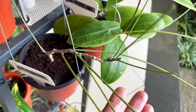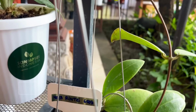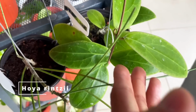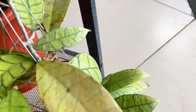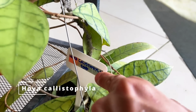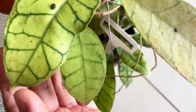This is a strange looking Hoya. And it's a Hoya Rinte. This is very expensive, 650k. The leaf looks interesting. So I guess this is still a little bit rare, perhaps. And this is interesting. Looks like the Calistophylla. Oh, it is the Calistophylla, 500k. This is expensive for a Calistophylla, but this is not the same as the one that I have.